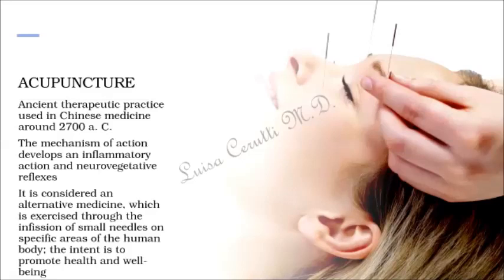Acupuncture, an ancient therapeutic practice used in Chinese medicine around 2700 BC. The mechanism of action develops an inflammatory action and neurovegetative reflex. It is considered an alternative medicine, which is exercised through the insertion of a small needle into one specific area of the human body. The intent is to promote health and well-being.